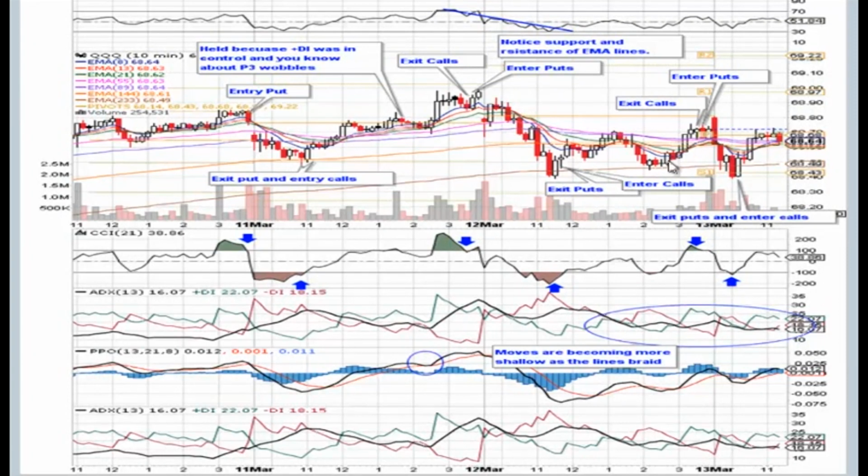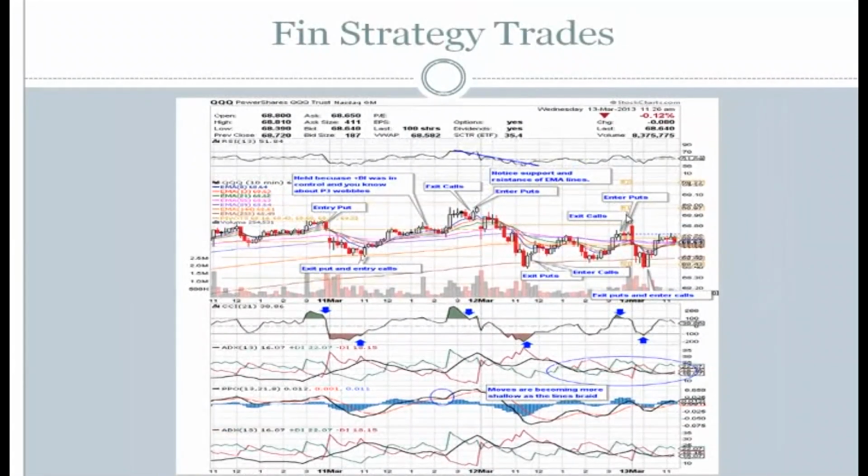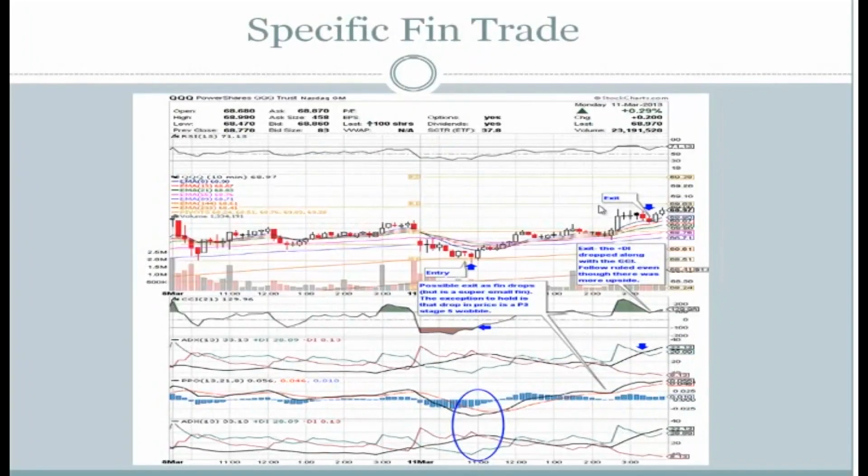And to be making 10 cents or 15 cents and tying up money for that, even just those couple hours, unless you just have nothing better to do, it's sometimes better to stand aside during these periods and just go on and study some other trade that is having longer moves, and come back to this when it's not trading so tight.